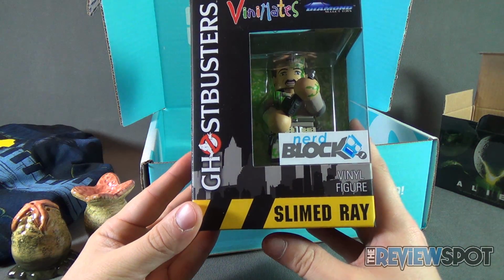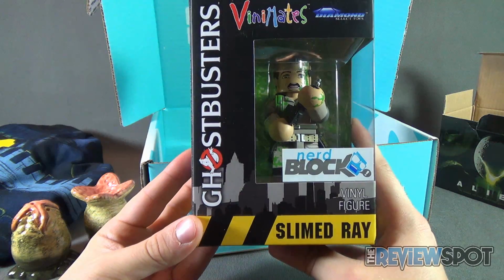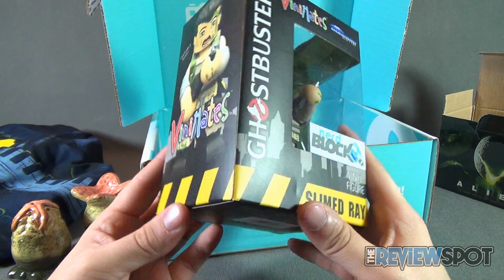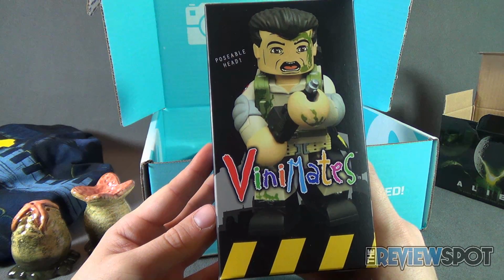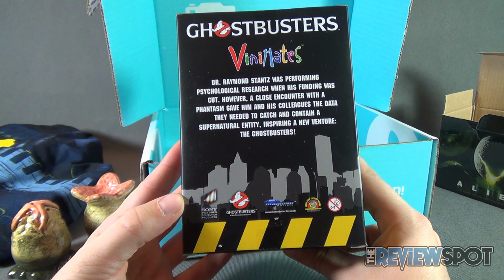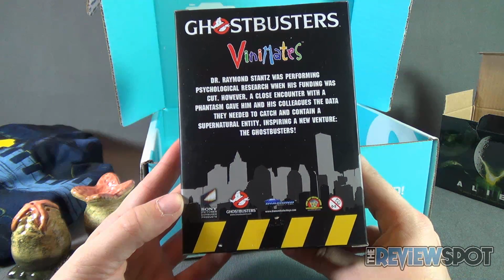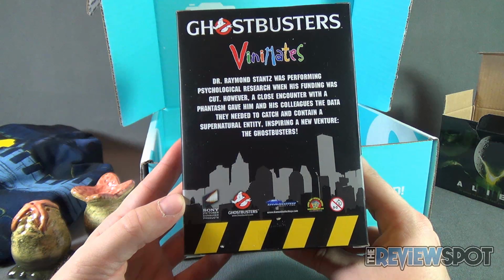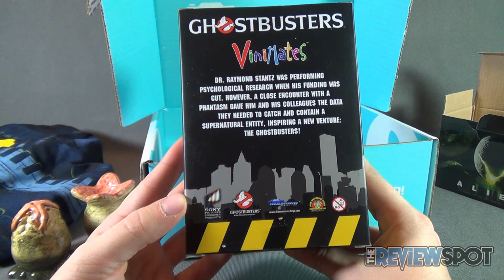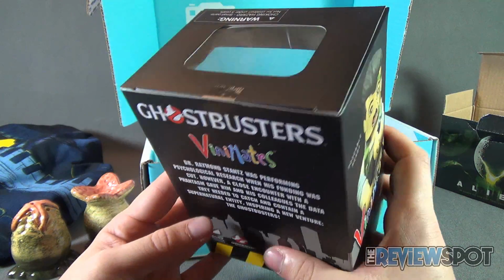We have a Ghostbusters Vinimates. Now, they are larger versions of Minimates, Vinimates from Diamond Select. This is a NerdBlock exclusive. This is Slimed Ray. On the side there, he's got a posable head. Pretty much the rest of it, though, is static. Dr. Raymond Stantz was performing psychological research when funding was cut. However, a close encounter with a phantasm gave him and his colleagues the data they needed to catch and contain a supernatural entity, inspiring a new venture, the Ghostbusters.